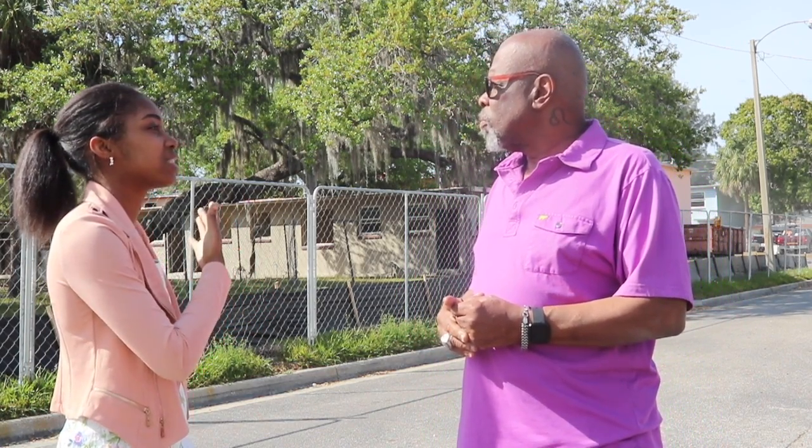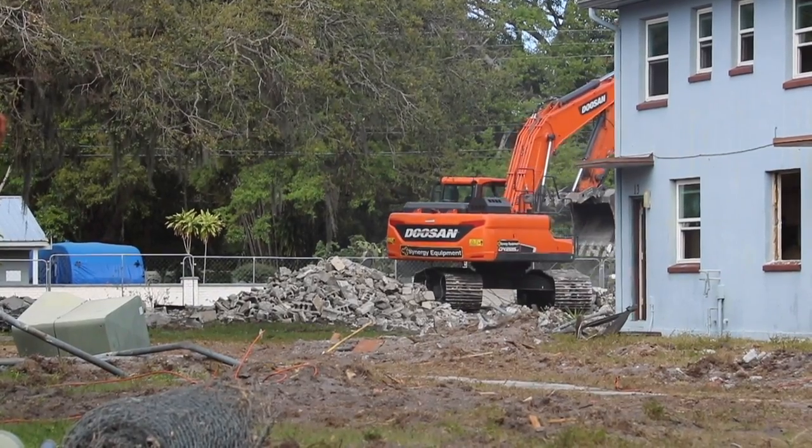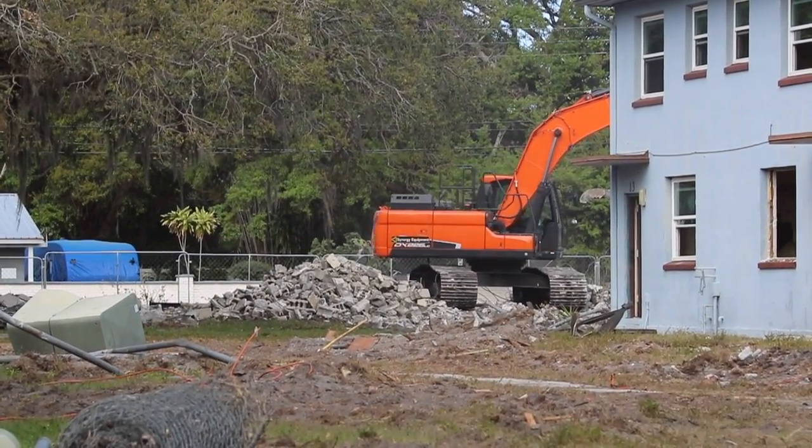So we are standing in front of Newtown Heights, and these are 60 units. It's going to turn into 84 units for the elderly. You yourself have some knowledge of the history that went into these buildings, some of the families you knew that lived here. I don't know if your family lived here. Can you just talk to me about some of the history here?